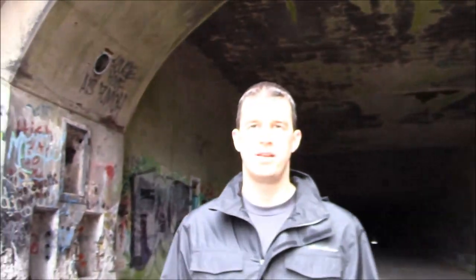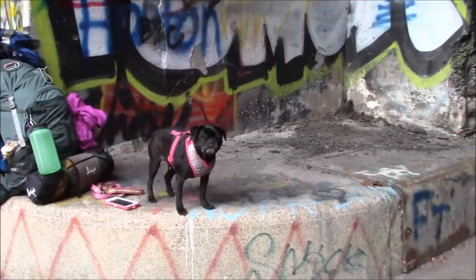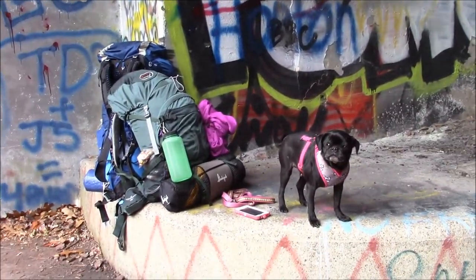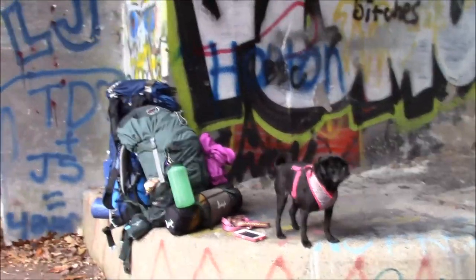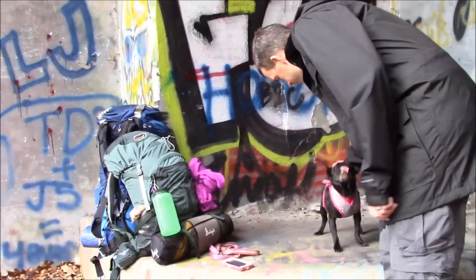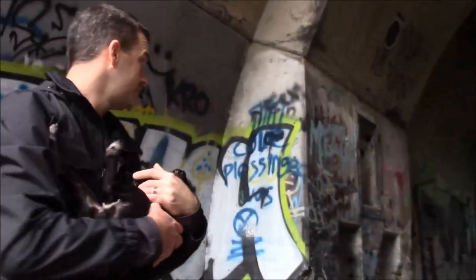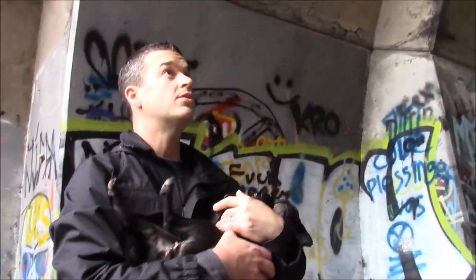What do you think? You ready? Yep. First tunnel? Mm-hmm. Mikka, are you ready? That's a cheesy line, Mikka. Seriously, that's like from an 80s movie. She's so good. I wonder if I'll have to carry her like a little baby. Oh, look at the baby. Look at the little baby.